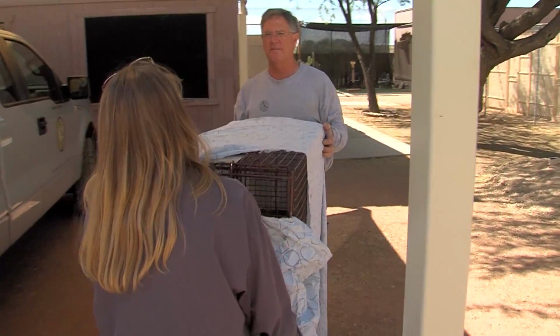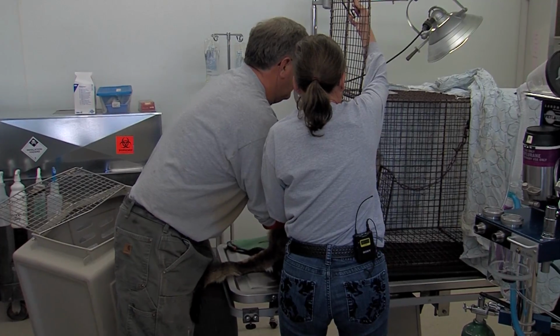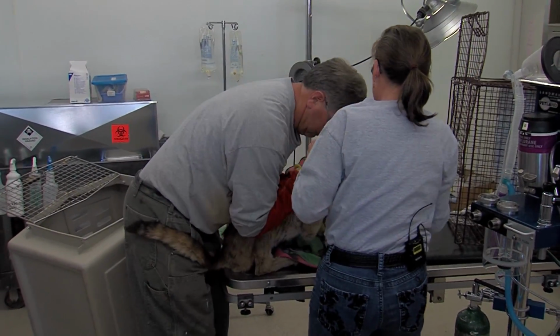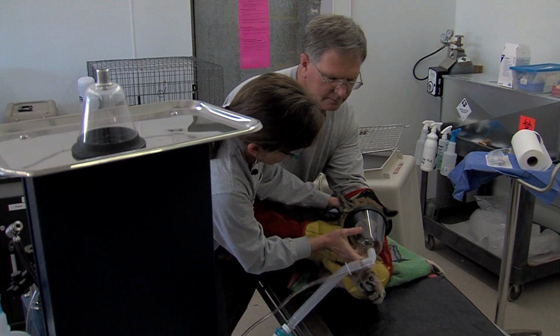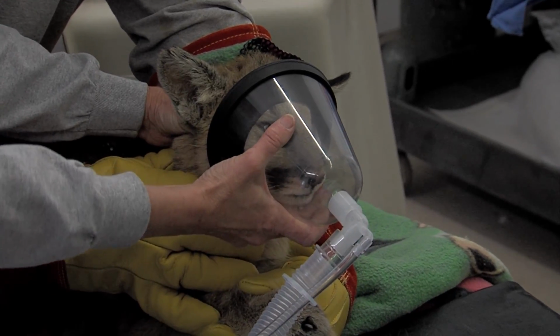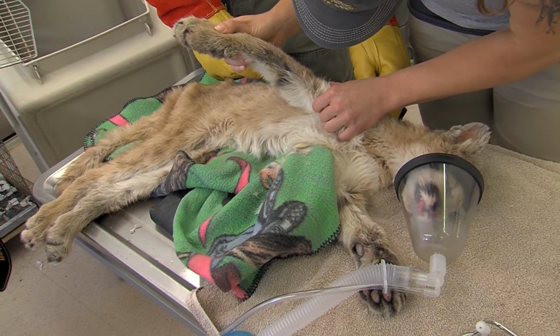This particular cub was severely emaciated, severely dehydrated, and it should have been with its mom. But Mom was nowhere in sight when an animal control officer from the Tohono O'odham Nation found this young lion on tribal land in southeastern Arizona. So a tribal officer with the animal control called the Adobe Mountain Wildlife Center and asked if we'd be willing to provide medical assistance to an injured mountain lion cub.